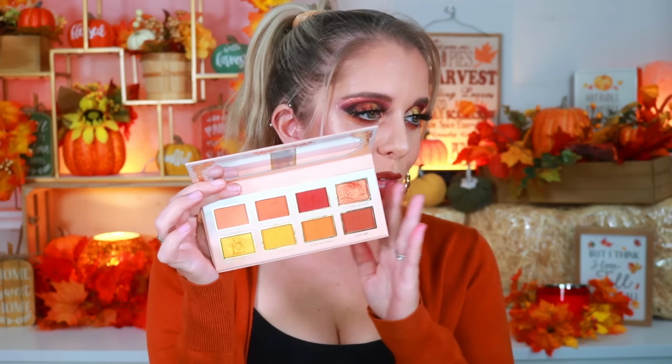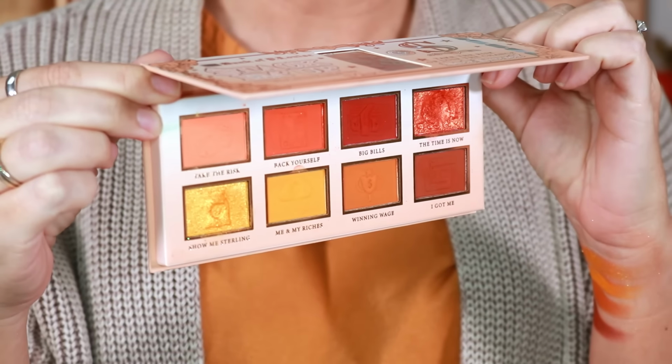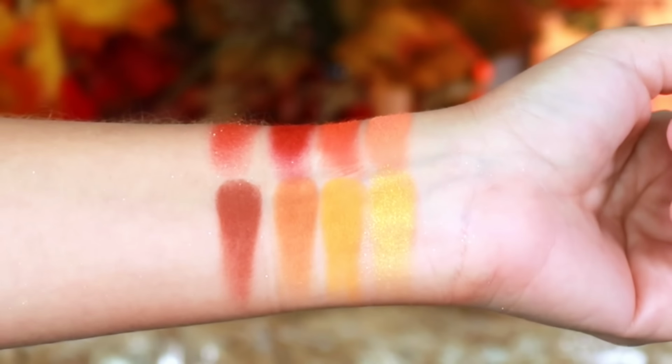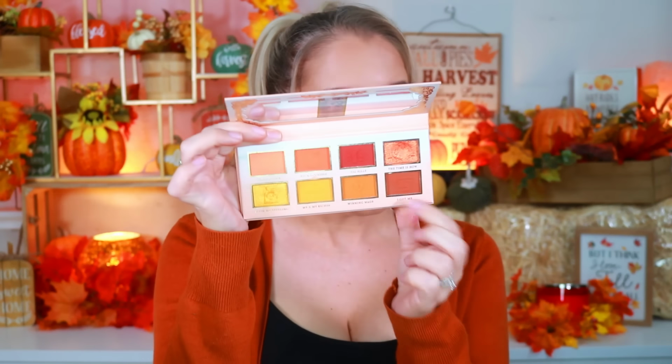And at number 4, we do have another repeat that I think was in number 4 last year, but it is the P. Louise Stack 'em Up palette. Y'all, this is so pretty. This is going to have that beautiful burnt orange shade, that beautiful pumpkin orange shade. You're going to have this beautiful reddish brown shade, a lighter orange shade, the beautiful golden sunflower shade, a mustard shade, a mix between an orange and yellow shade, and they're going to have that beautiful burnt orange shade right here, because even though it looks brown, it definitely has more of a burnt orange feel to it, like an orange undertone. It's so pretty. I love this.